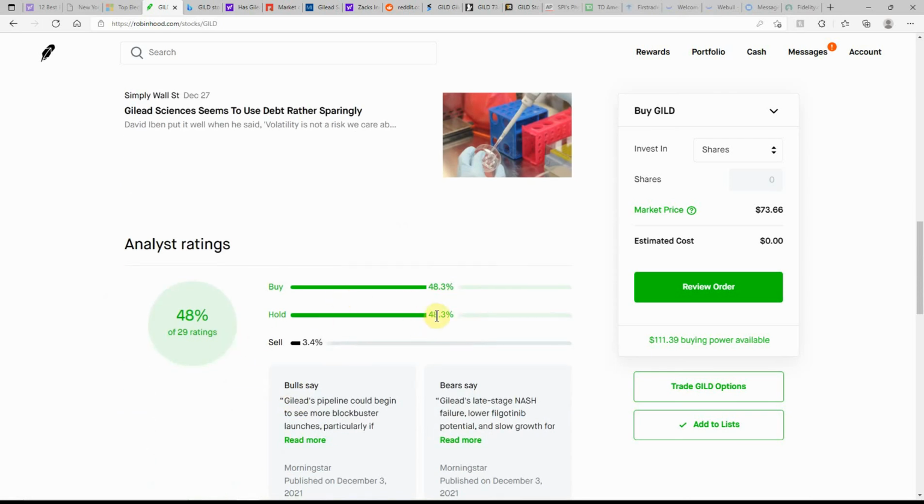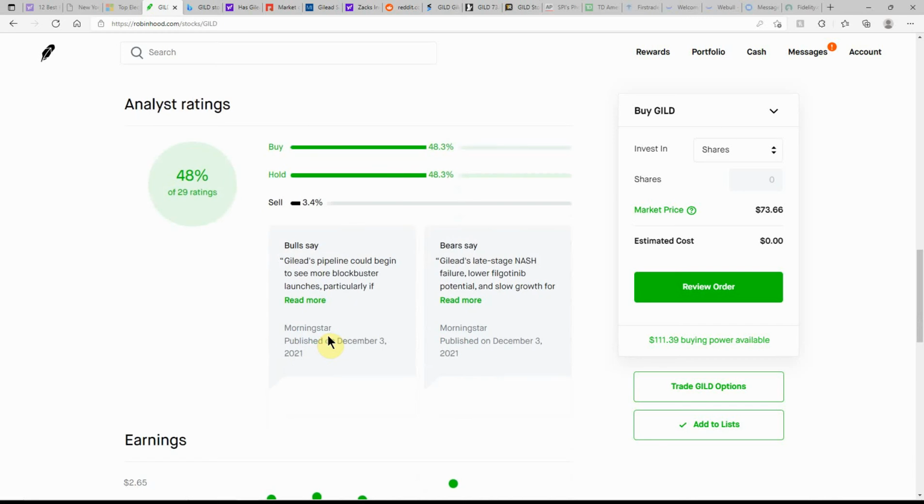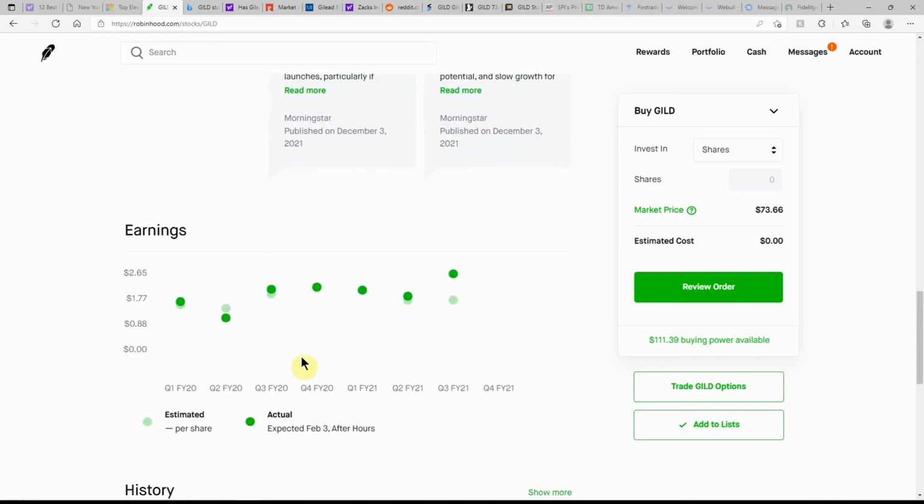48% on the buy and 48% on the hold. I just did a video on another stock, I think it was yesterday, and they had matching results on the buy and the hold. Whether that means anything or not, you just don't see that too often.